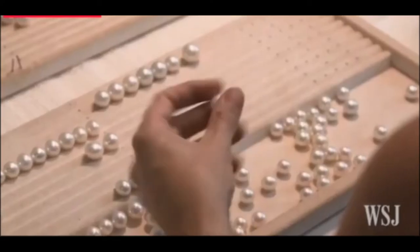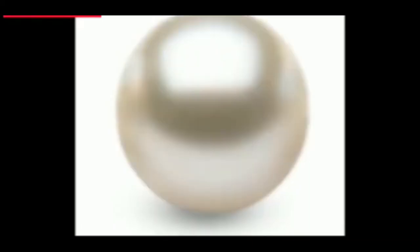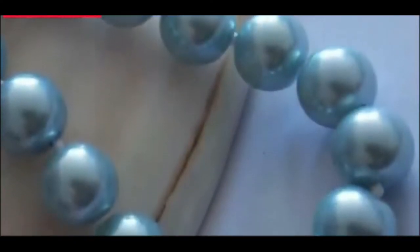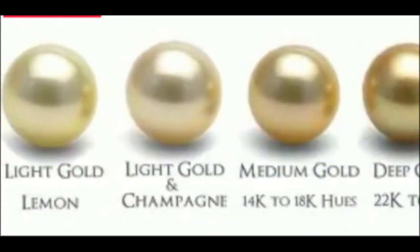South Sea pearls are known for their stunning white and gold colors. The white variety comes in silver, ivory, bright white, and blue colors, and makes up about 90% of the total South Sea pearl production. Blue South Sea pearls are very rare and can be intense in color. The golden pearls come in cream, champagne, and deep gold hues, and are much rarer.